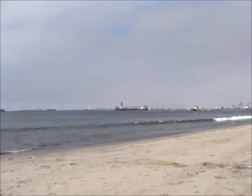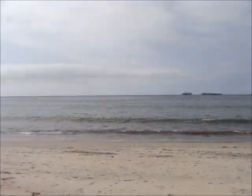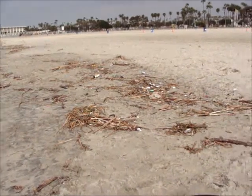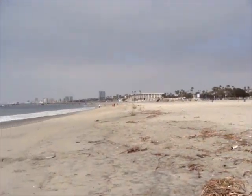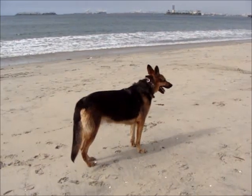Oil Island, 9 o'clock. It's about 10 a.m. Looks like a good day for sea dogs. Except I think I might have come a little too early or too late. Not too many dogs on the beach today. But there's Chowder, a GSD.